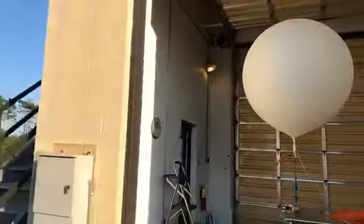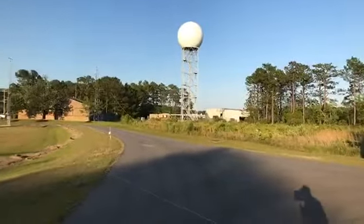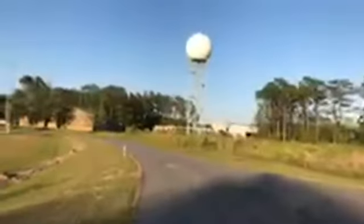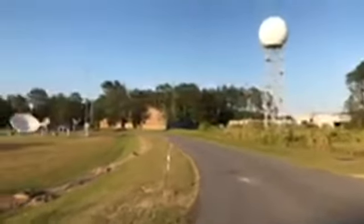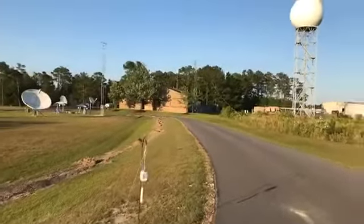Now the balloon is in the building. I'm getting ready to launch, but if you follow the driveway down, you can kind of see it dangling. This is called the radiosonde. This is actually what we send up into the sky to do our measurements. We're talking measurements of temperature, wind speed, humidity, and pressure.